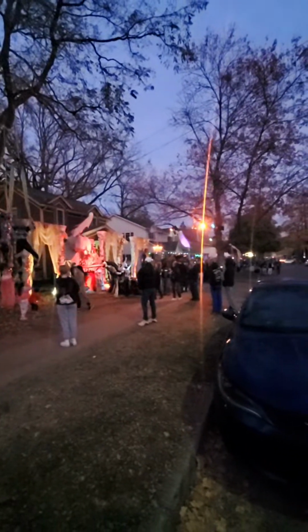Oh, this is one of my favorites coming up here. All right, I like this one a lot. This is one of my favorites here. And this is the first time I've seen flying ghosts at one of these events. And you know, I'm going to have flying ghosts next year at my house. I see how they did it. And Daryl is going to have flying ghosts too.